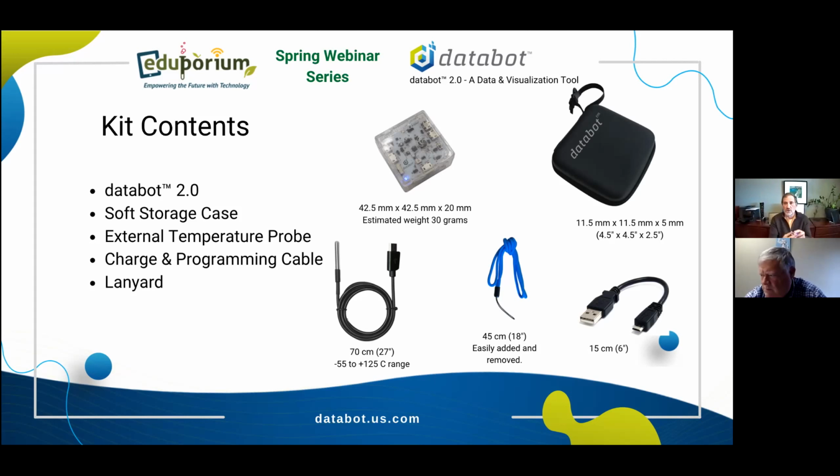It's very small, which I'm going to hold one up here to the camera. You can see in my hand the scale. It's 1.67 inches on a side, and it's about 3/4 of an inch tall.